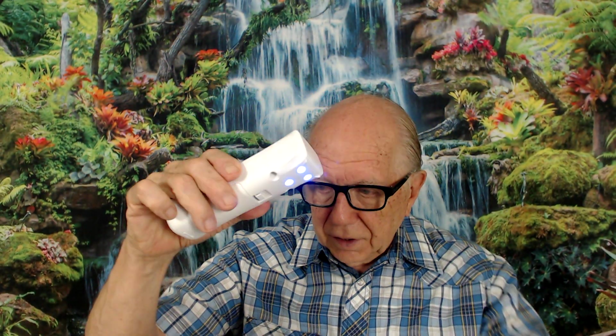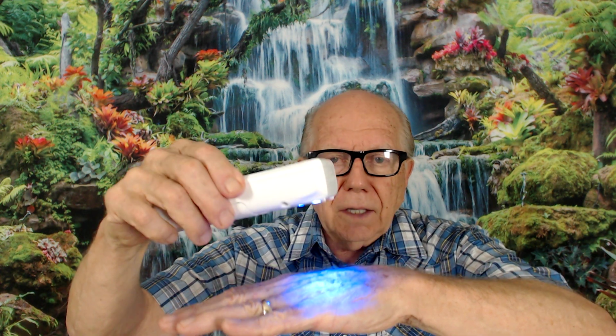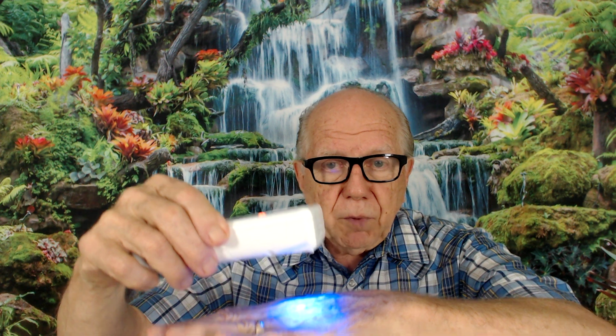So I talked to you about the terahertz. The terahertz, obviously the violet light. And the violet light is actually powered by LEDs, and the LEDs come through crystals. And the crystals magnify the LEDs and they make them more powerful. So when we have this light shining on our hand, it's putting out 12 milliwatts of brightness. Now that's the brightness. The light itself is actually 405 nanometers, which is the terahertz frequency.